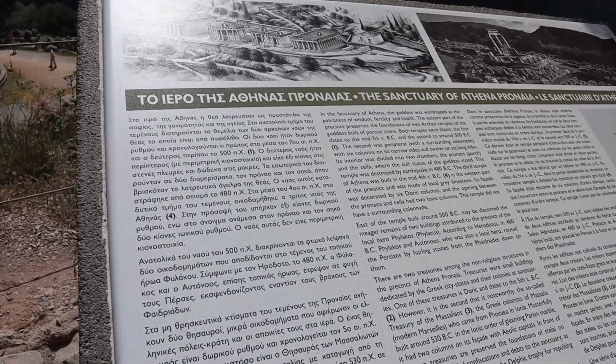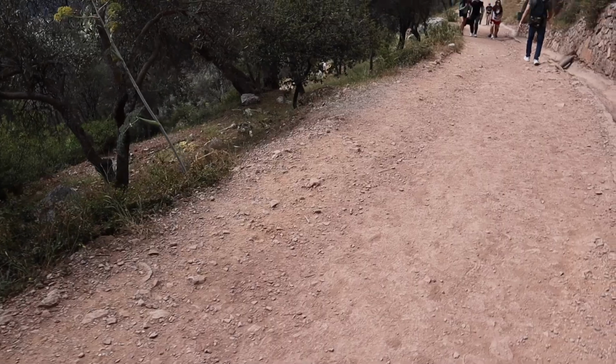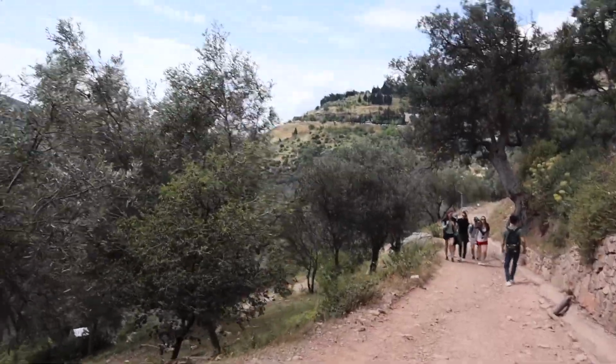They also have the sanctuary of Athena Pronea. I'm not sure if I'm saying that correctly, but this is pretty cool, but you do actually need to walk a lot farther than you realize. You need to go in the opposite direction of the museum, walk past the archaeological site, and just keep walking. You're gonna go to the point where the sidewalk ends and keep walking, and then you're gonna wind up going down these stairs, down this steep incline until you get there.